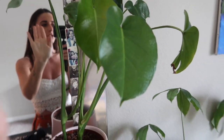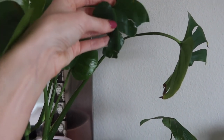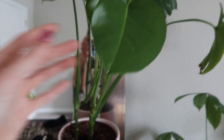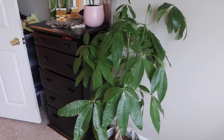So she's thriving. She's not 100%, but I'm not gonna cut her off though. She's still beautiful. She's got new growth, so I'm really happy about that. Over here is my money tree. Well, what's left of it.